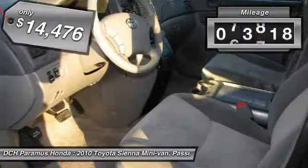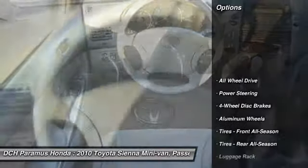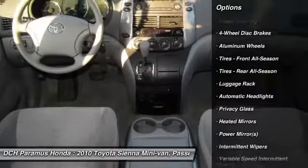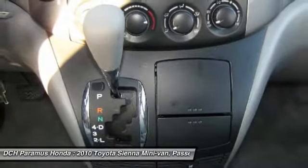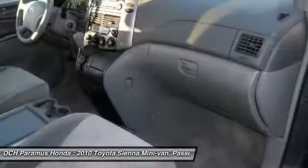This vehicle has less than 95,000 miles. Here are some of this vehicle's great options: traction control, anti-lock braking system, all-wheel drive, steering wheel audio controls, stability control, CD changer, keyless entry, adjustable steering wheel, power steering, driver airbag.